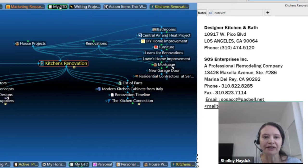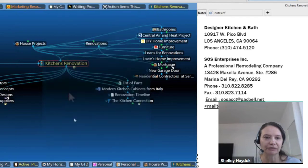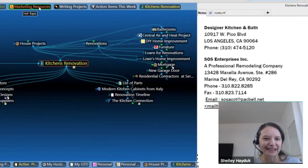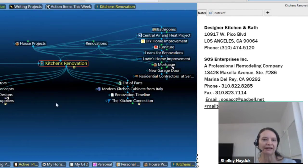And maybe I don't need the thought on my GTD, getting things done. So I'm going to go ahead, and you can also remove pins by selecting to remove them. And marketing resources, that's just something I'll get to when I'm in marketing. So I'm going to remove that. So your pins will constantly evolve.